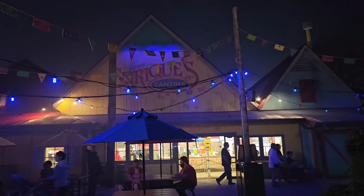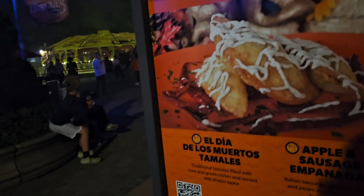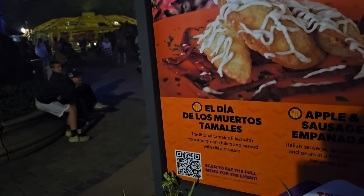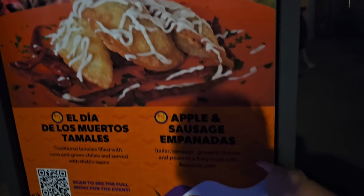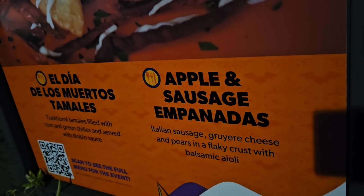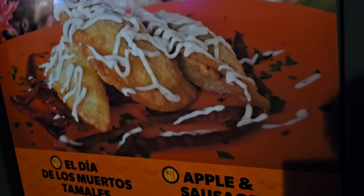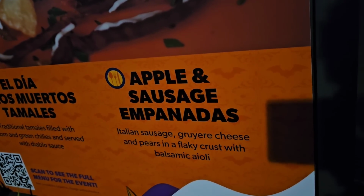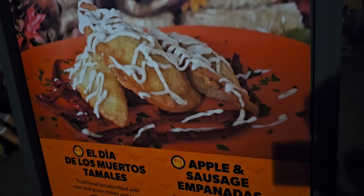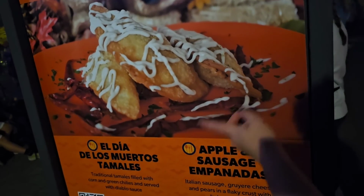I did want to point out here at Enriques Cantina, they are serving up some special Halloween items as well. They have the El Dia de los Muertos tamales, traditional tamales filled with corn and green chili served with Diablo sauce. I'm sure that's pretty hot. Apple and sausage empanadas. But it says it's sausage, cheese, and pears, not apples. Where does the apple come from? That's kind of weird. Italian sausage, cheese, and pears. That is kind of strange. These are the empanadas right here, right? I think so. Yeah, that sounds good.